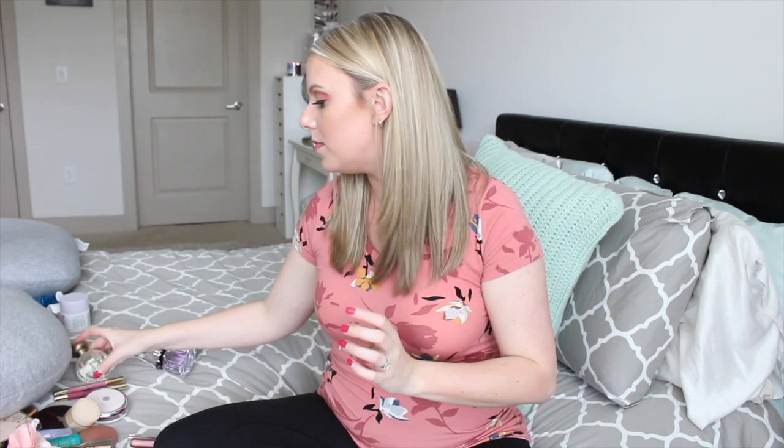It smells so good. It is the perfect springtime, summertime, like I just got out of the shower. I smell amazing perfume. I wore it around my sister-in-law and she was like, oh my God, you smell so good. The packaging is really nice and heavy and just looks really fancy on your vanity. This would make a really nice Mother's Day gift as well.